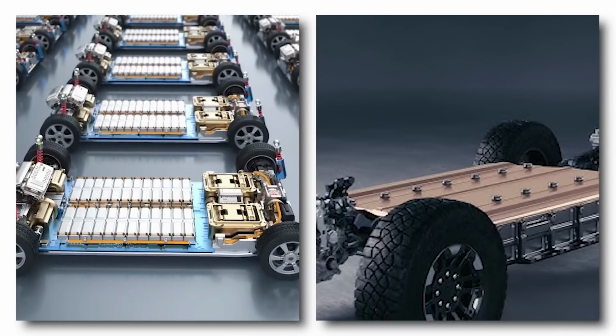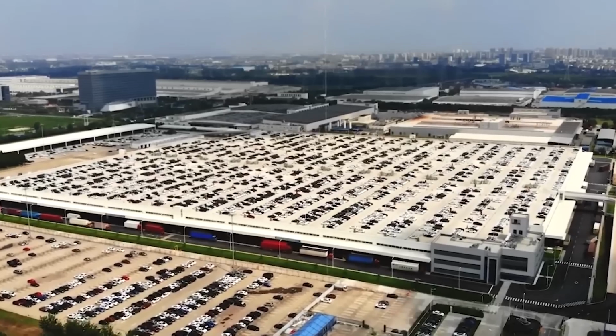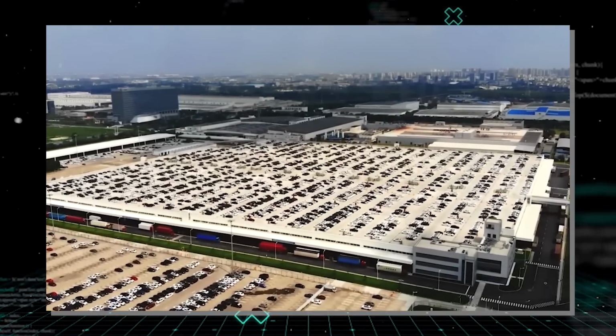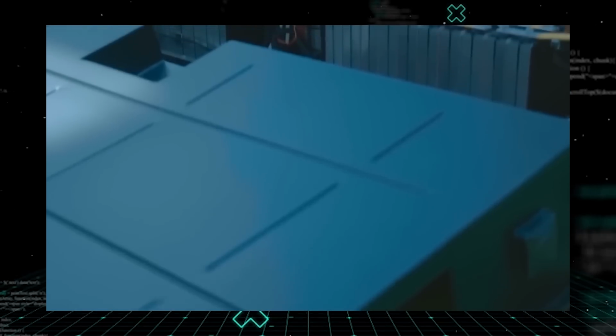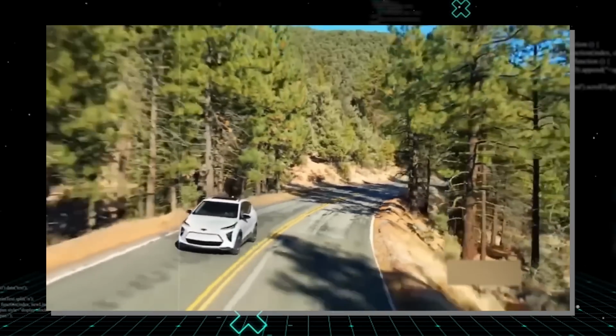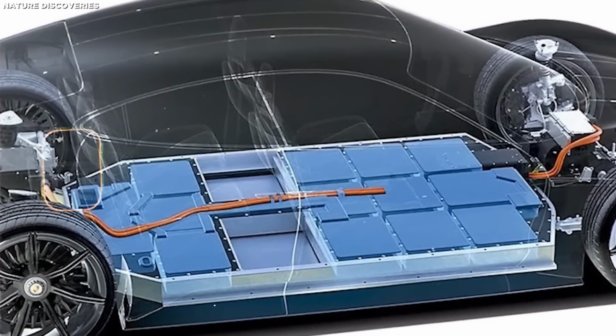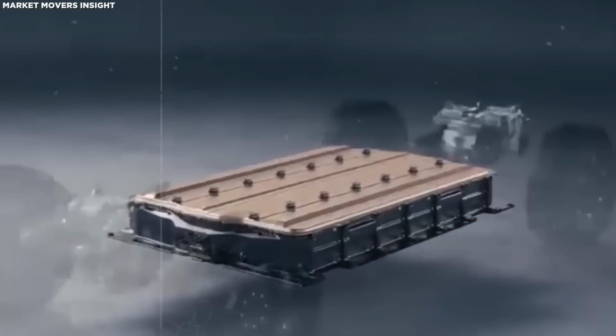This isn't GM going solo, though. They're teaming up with SES to build real batteries, not just lab toys. By 2023, they aim for pre-production models, meaning test runs in actual cars. No word yet on if they hit that mark. GM's keeping it hush-hush, but the goal's clear: get this tech road-ready. Imagine a Chevy Bolt that charges faster than you can eat a burger. That's the vibe they're chasing.